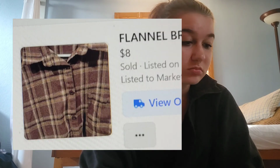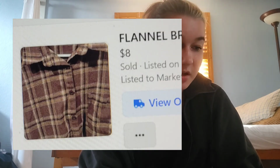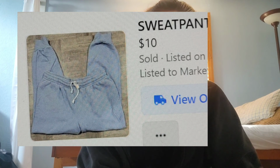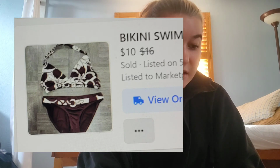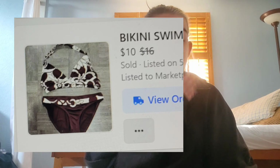This brown flannel sold for $8. Some sweatpants sold for $10. Sweatpants are good. Everyone needs sweatpants. This bikini set sold for $10. Really cute. The top and bottom were different sizes, but apparently it didn't matter. I've sold a few swimsuits that way.